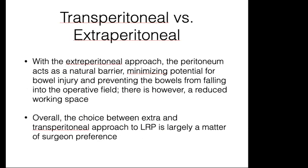With the extraperitoneal approach, however, the peritoneum acts as a natural barrier, minimizing potential for bowel injury and preventing the bowels from falling into the operative field. There is, however, a reduced working space. Overall, the choice between extra and transperitoneal approach to laparoscopic radical prostatectomy is largely a matter of surgeon preference.